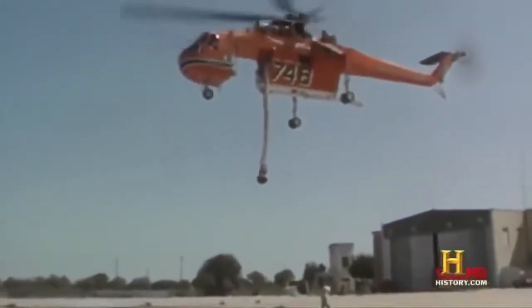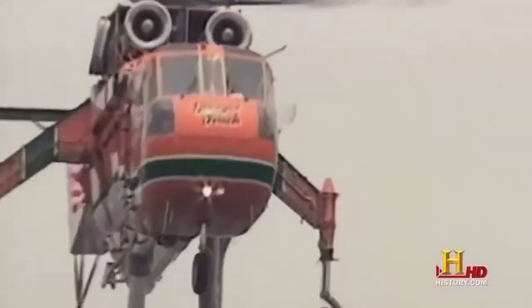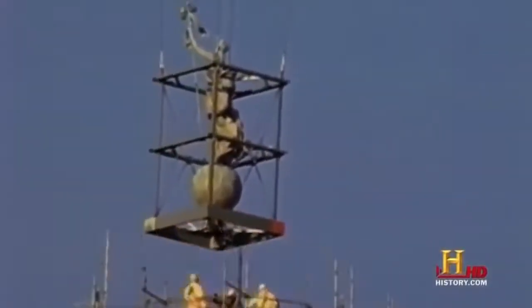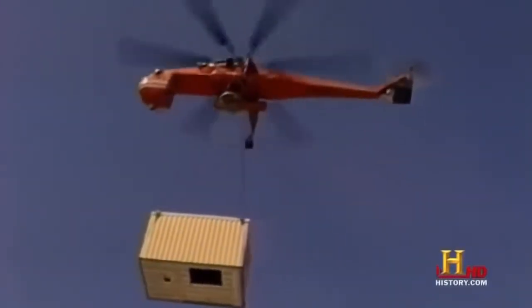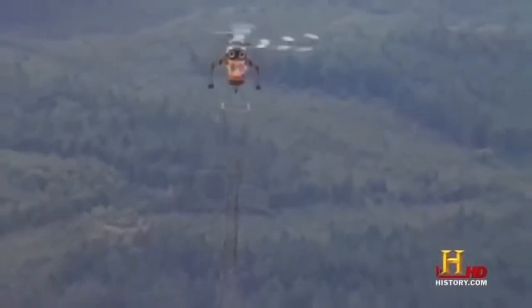It's called the Erickson Air Crane, and with its unique dragonfly appearance, it's never mistaken for any other helicopter. The air crane is built for one thing: heavy lifting. It has 2 turbine engines that provide 9,000 horsepower to the shaft, allowing the 19,500-pound helicopter to carry an additional 20,000 pounds. This capability makes the air crane a perfect tool for fighting large forest and brush fires.